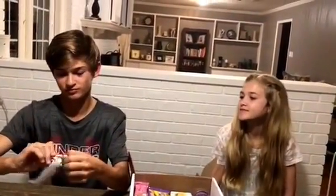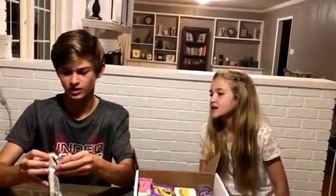Next, we're going to try whatever this is called, and whatever it is, because we don't know, it's in some other language. So. What the heck? It's like a cheese stick. Cheese ball stick. Yeah, I'm going to just take a bite. Oh! Oh, it's really cheesy. It's like a cheese ball. Yeah. It's like a giant Cheeto Puff. Yep. Oh my gosh, I like it.